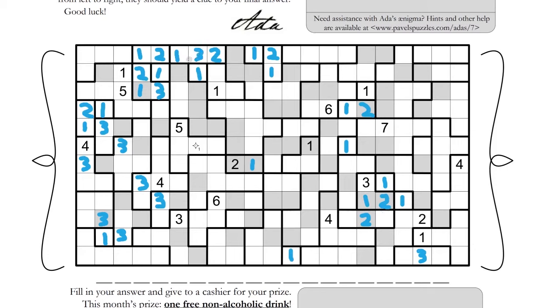This doesn't feel like it's going to take forever, I guess. Although I feel like I'm writing a lot down, I haven't actually covered much of it yet. So I guess we'll see. That's not a two, that's a two. So that's a three. Fun.